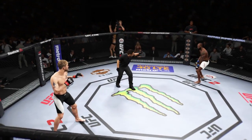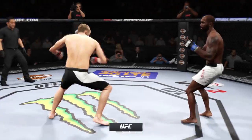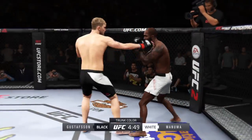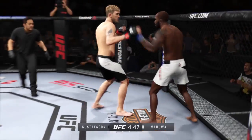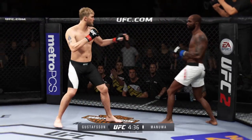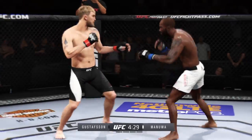Alexander Gustafsson. You ready? Are you ready? Jimi Manuwa. Let's go. Come on. Here we go. Fight scheduled for five-minute rounds. White trunks for Manuwa. Black trunks for Gustafsson. Alexander Gustafsson has excellent elbow strike technique, and I think that could play a huge part of this fight.